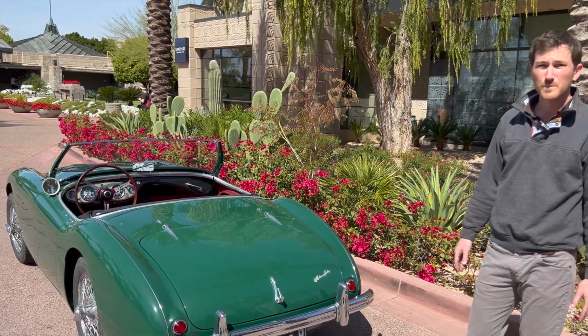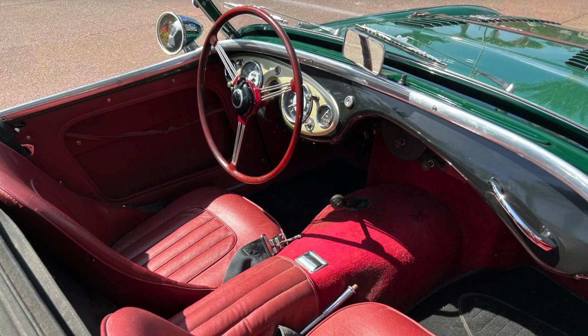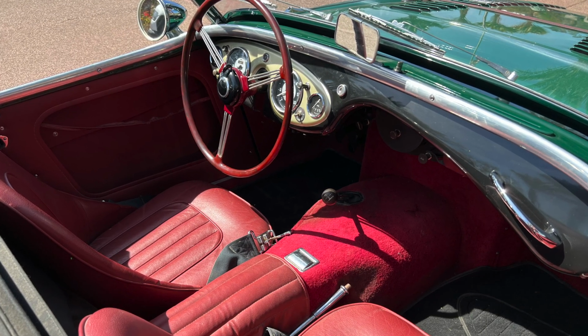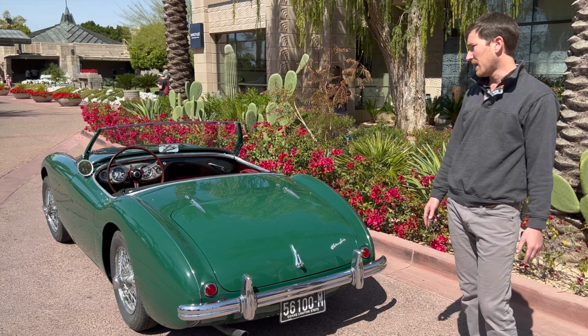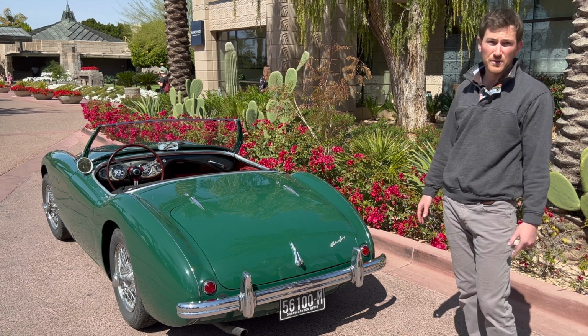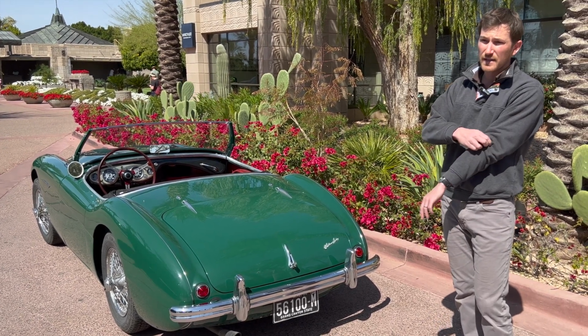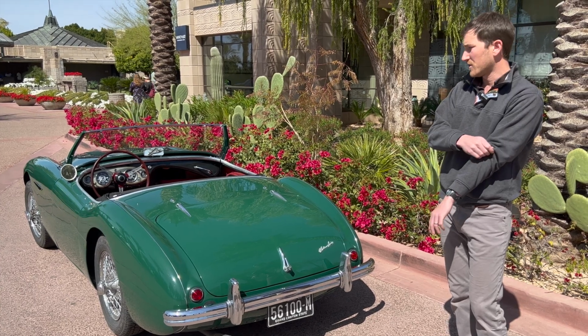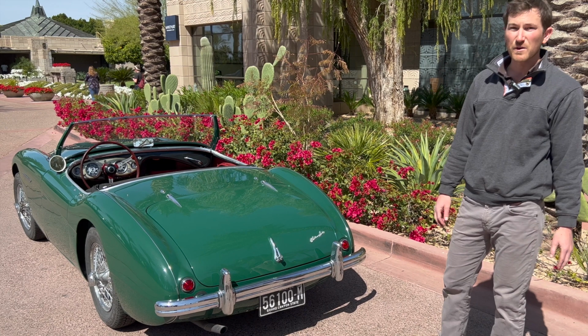Now, were the seats and interior in pretty much that condition already? Yeah, like I said, I bought it as a project, and the interior had been done. The seats have been done by an upholsterer here in town, and door panels, all that stuff. So I was fortunate to not have that to contend with. They're done to a really high standard. And they just get better with age, honestly.